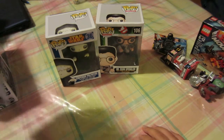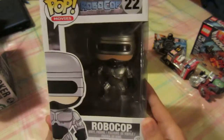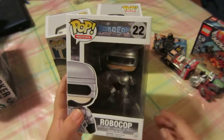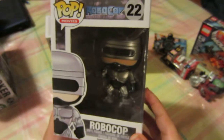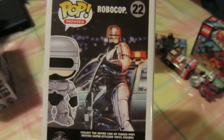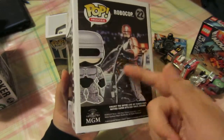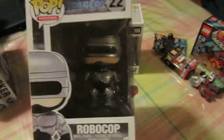Next up is RoboCop. Look at that. He's got his gun ready to kick some ass, and all I know is "Your move, creep." Or "Dead or alive, you're coming with me." You know, just the classic lines. "I'd buy that for $1." I would have bought this for $1, but unfortunately I picked this up for $10.99, but it's worth it.